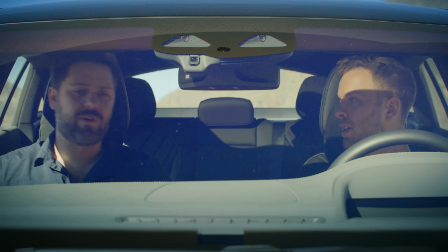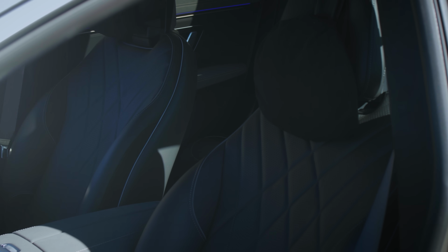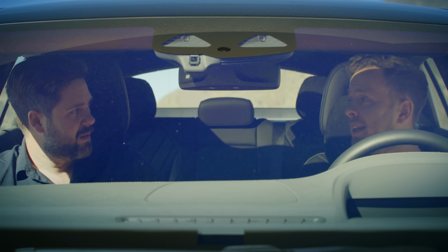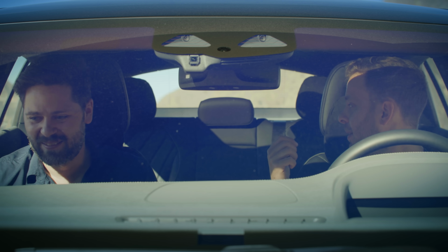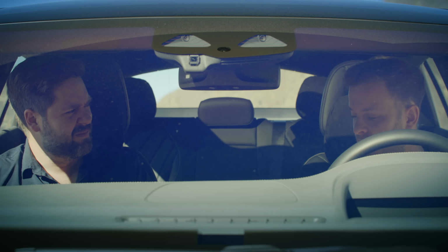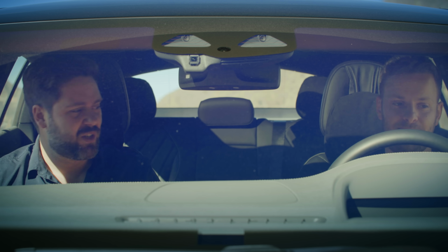These seats are nice. These multi-contours are fine, and there's the big pillow. No, it's good. These are massaging because we are in the Exclusive package. But because we're not in the Pinnacle package, we don't have heated rear seats. That's weird, because it's quite well specced otherwise.